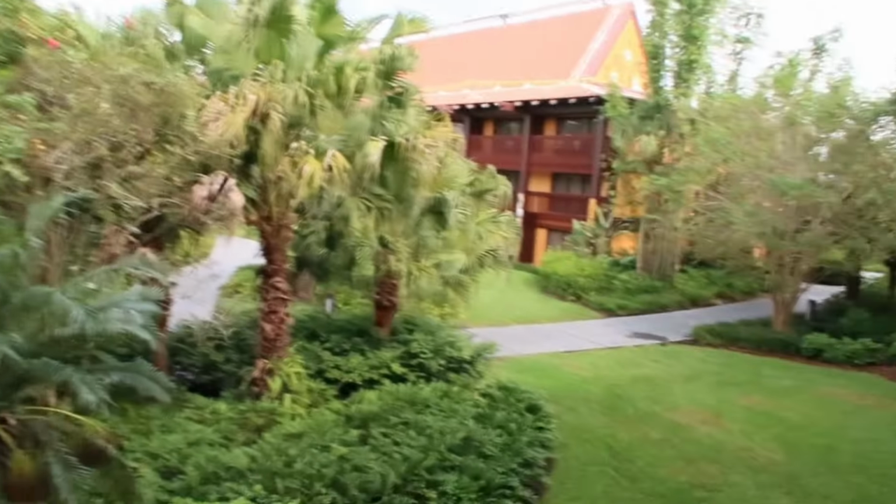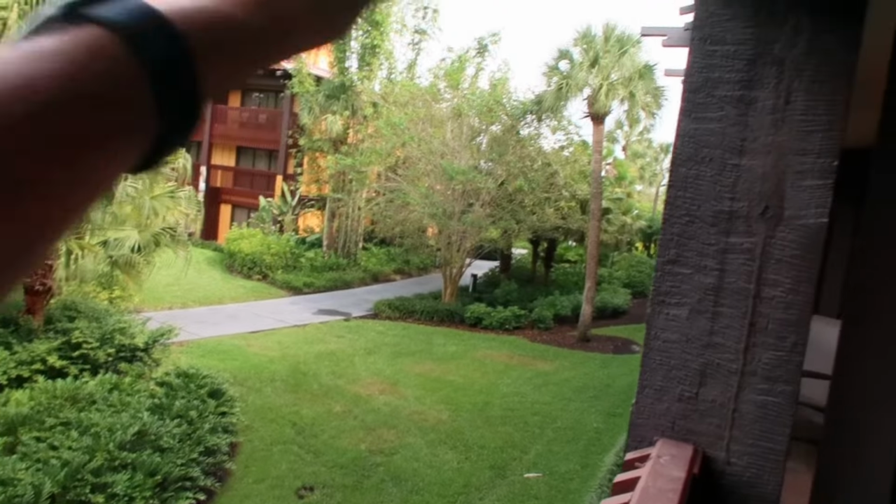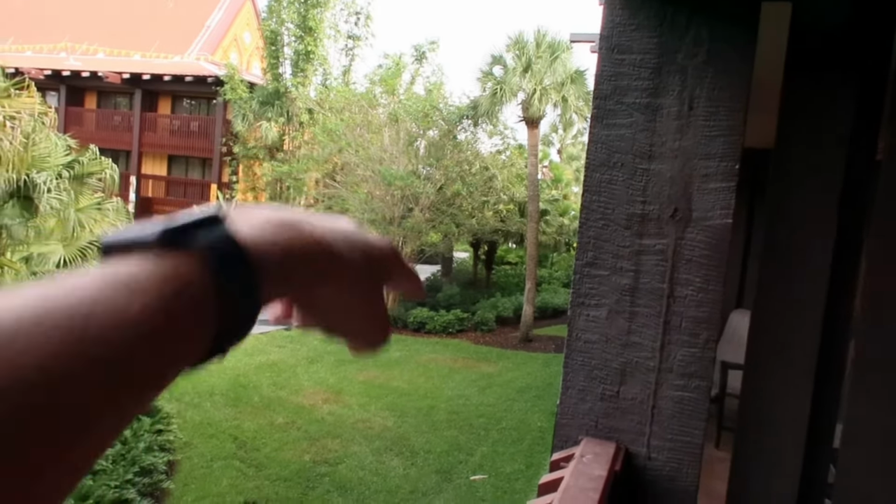And we can sync in the fireworks right over here. But I think tonight is a Halloween party, so we can't really sync in the fireworks. But you can still see it from the balcony, which is amazing.